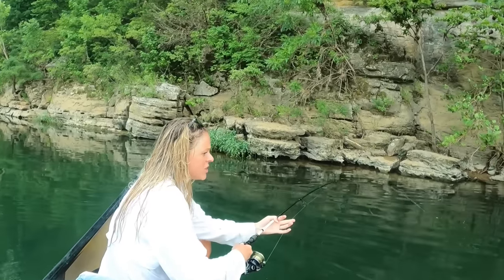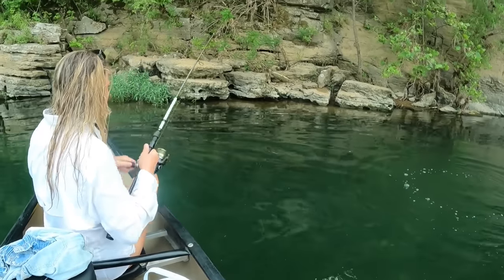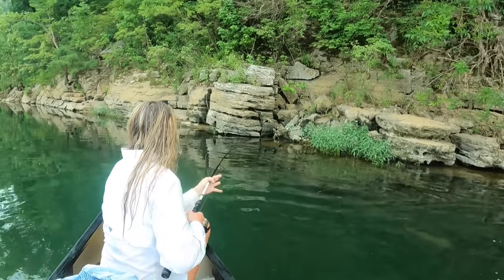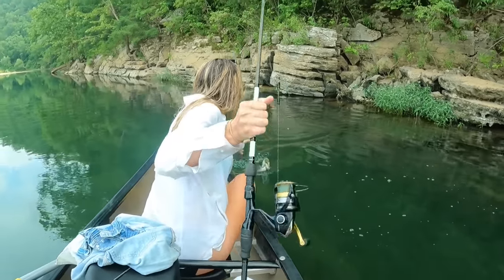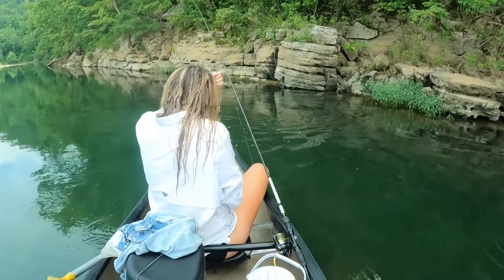Should I swing him? Oh gosh, get out from under that rock. You got him, Jay. Oh gosh. Come here, buddy. Oh my gosh, he's coming all under these rocks. Oh, keep your rod up. He's going so hard. Yes.